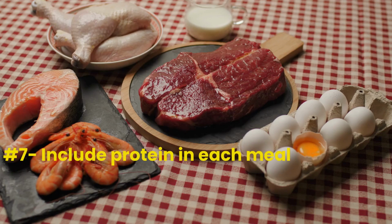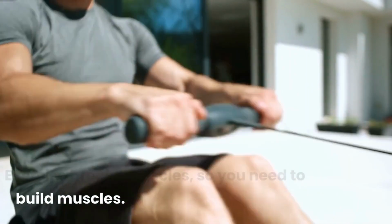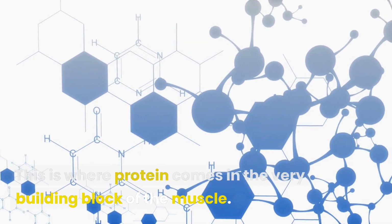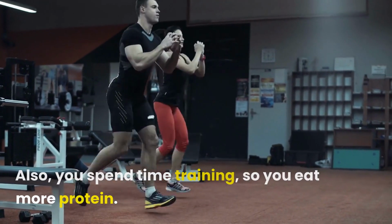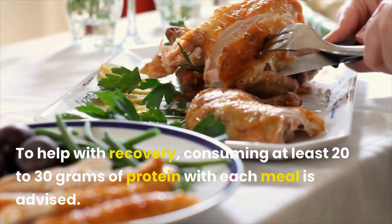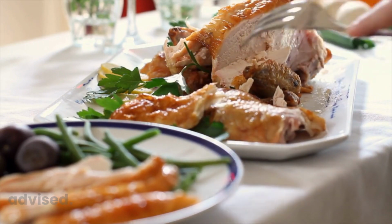Number 7. Include protein in each meal. Exercise breaks muscles, so you need to build muscles. This is where protein comes in, the very building block of the muscle. Also, you spend time training, so you need to eat more protein. To help with recovery, consuming at least 20 to 30 grams of protein with each meal is advised.